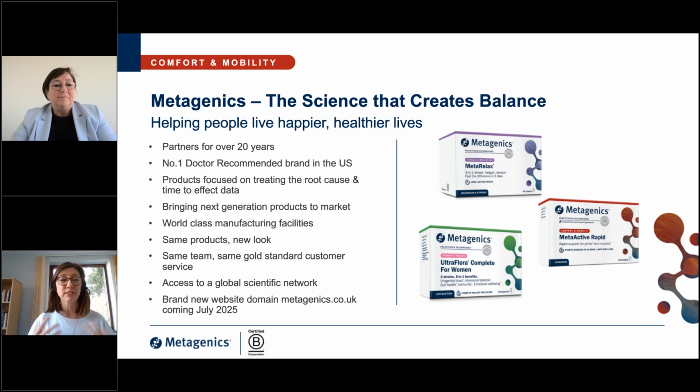The products are all similar to NutriAdvanced, they target that root cause, and we've got you that time to effect data, which hopefully we can show you some today. We're looking at bringing the next generation products to the market. So the benefits of being part of a global company like Metagenics, where they really look into the science, is that we get to look at the latest science and bring it to you guys. So keep watching as we bring in new formulas all the time.